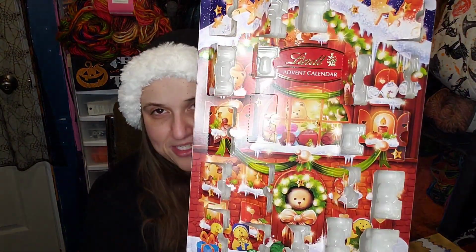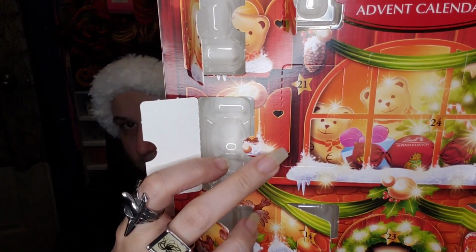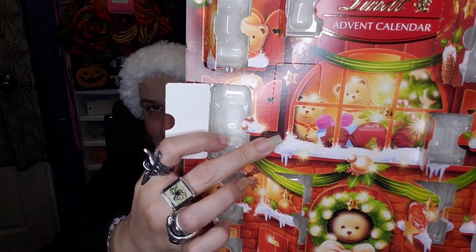That being said, I also have this chocolate, which is my Lindt Advent Calendar. So we're looking for day 21. I found it immediately. That's unprecedented. So right here is day 21. Look at the little teddy bears peeking out the window. Aren't they cute, you guys? I love teddy bears. I say that every time I see this, just because there's so many different teddy bears on it.